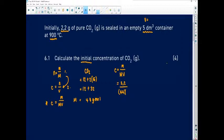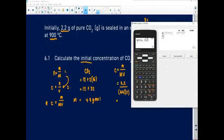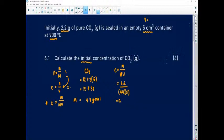And then my volume is given to me as 5 cubic decimeters. So that's 5. Remember, if it was given in centimeters, you would have converted it to cubic decimeters by dividing by 1,000. So let's just plug that into my calculator. Remember, if you are going to use a calculator for this, always put brackets over your numbers. 2.2 all over 44, 5, and therefore I get 0,01. And remember, the SI unit for concentration is mole per cubic decimeter. And that is therefore my concentration for my CO2.